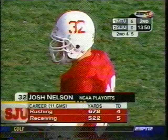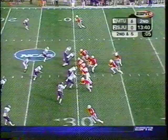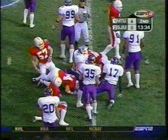Jim Gilardi, the offensive coordinator, says a lot of what St. John's does offensively is predicated on Nelson's versatility. Very important player to the St. John's team. Now second and five. Give it right back to him, and not much going on there as he is stopped for maybe a one-yard gain.